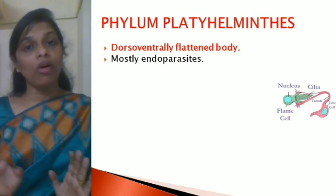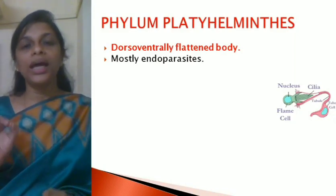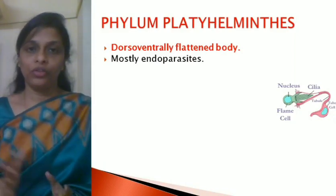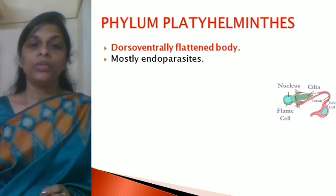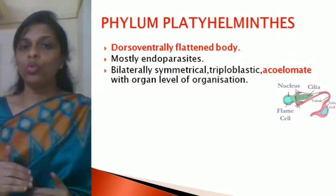Whether they are ecto or endo, they are parasites. What are parasites? They depend on other living organisms for their food. Okay, right. Now, Platyhelminthes members are endoparasites. Now let's see what their features are.